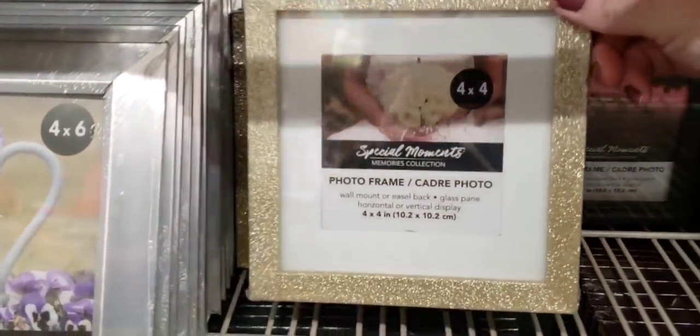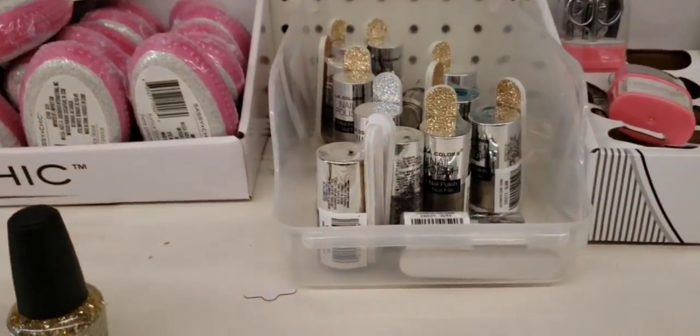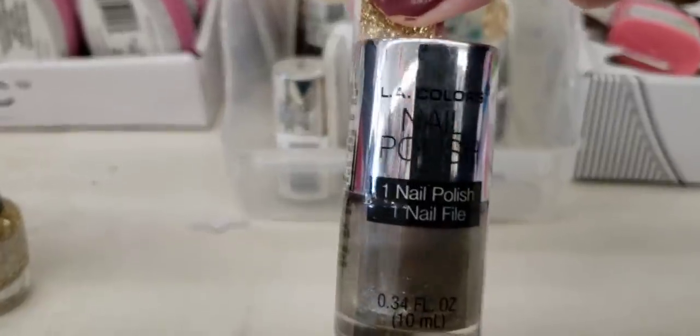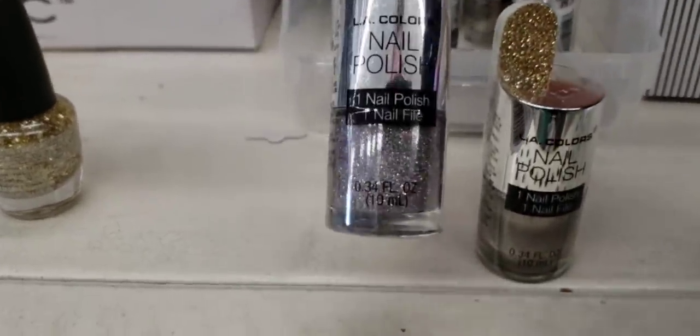Here's a new picture frame, a 4x4. Very chic looking. Great for the holidays, a wedding or baby shower. Here's some nail polish that comes with an itty bitty nail file. I believe it's LA Colors.